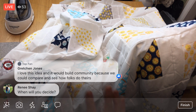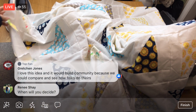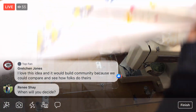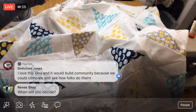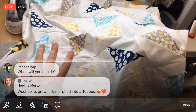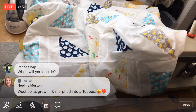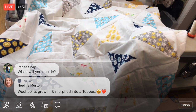Renee, I'd kind of like to figure this out and maybe do our first one at the beginning of December. I think I can get one ready by then, and then we can just do it every month after that. So I'm gonna figure it more out over the weekend and stuff, but I think I'd like to start that December. I know, it morphed into a quilt here.